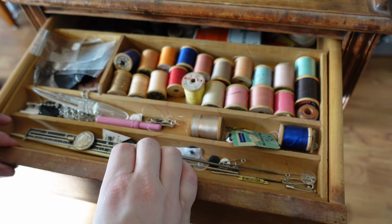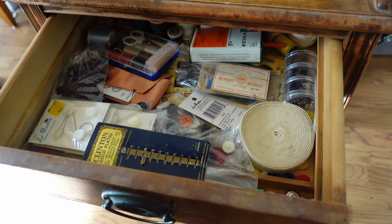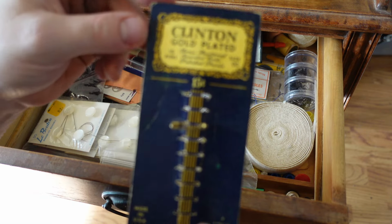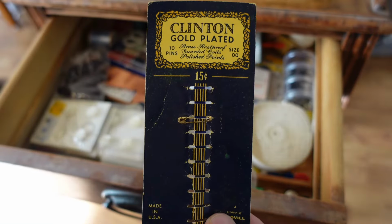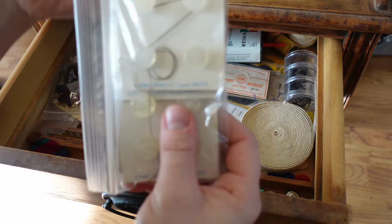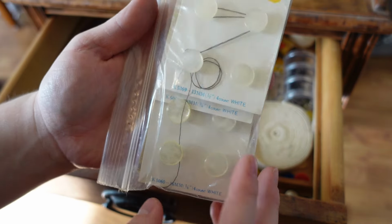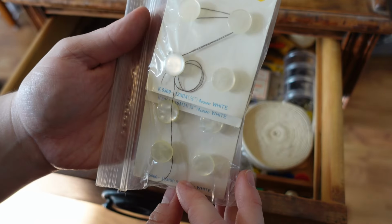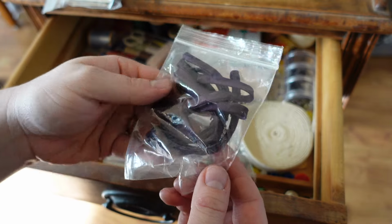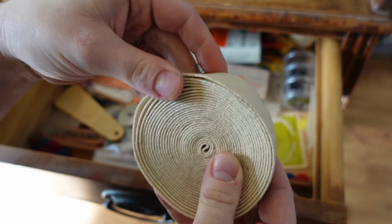Okay, so this little drawer shelf comes out. And then we've got some stuff down here. So let's see, there's one gold-plated brass safety pin left on this guy. Let's scoot that back so I know what went up and down. Looks like we've got some, what are these, some buttons, looks like. Some binding. This is, yep, this is like elastic.